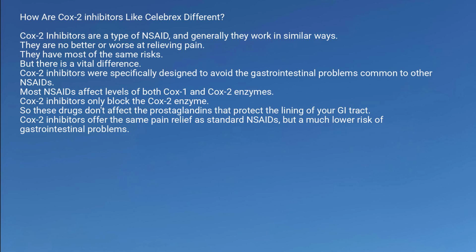Most NSAIDs affect levels of both COX-1 and COX-2 enzymes. COX-2 inhibitors only block the COX-2 enzyme. So these drugs don't affect the prostaglandins that protect the lining of your GI tract. COX-2 inhibitors offer the same pain relief as standard NSAIDs, but a much lower risk of gastrointestinal problems.